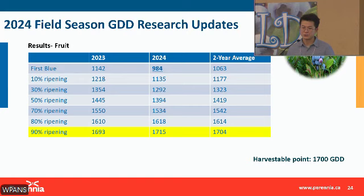The GDD of blueberry ripening fruit in different regions doesn't have a big variation between regions. And even though this year was super early, you can see that by the end of July and August, by the time you can start picking at 90% ripening, it goes back to around 1,700 GDD. So it has been a consistently good number for us to look at and to use to determine when your crop field could reach a harvestable point.